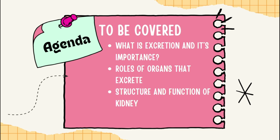The word secrete works more with hormones or things that actually serve a function in the body. For example, in our stomach we secrete digestive enzymes that act on the food we eat. But don't mix up excrete and secrete, because they're two different things. When something secretes something, more than likely it serves a function. When we're talking about excretion and the excretory system, we are focused strictly on waste, something that the body just does not need. We are trying to get it out.